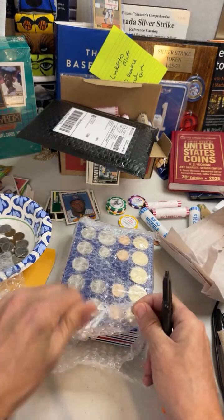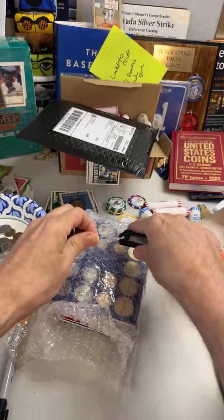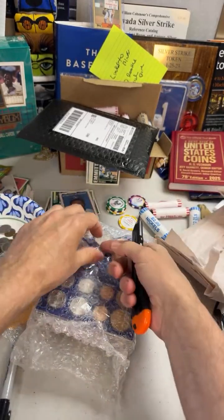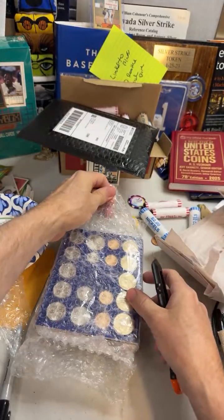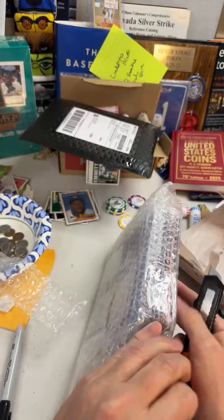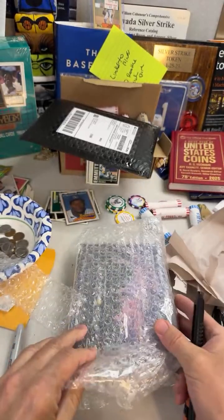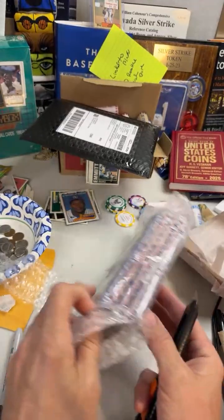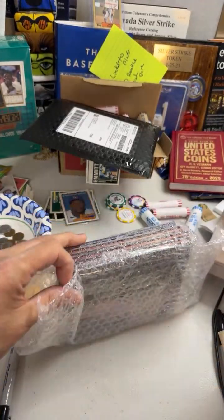Let me open this baby up. There we go. I don't want to cut the packaging. I don't want to cut the coins at all. So where does it come together? Right now. Over here. Got it.